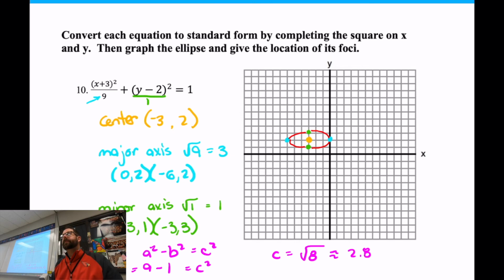Questions? All right, there you go. That was a pretty challenging problem. That's one that you had to kind of remember how we did those. So I'll guarantee number 10 will be set up in that form. It'll be in nice standard form like that, where you can just immediately go to the graph. The later ones will not. You'll see the ones we do tomorrow, you have to complete the square to them.